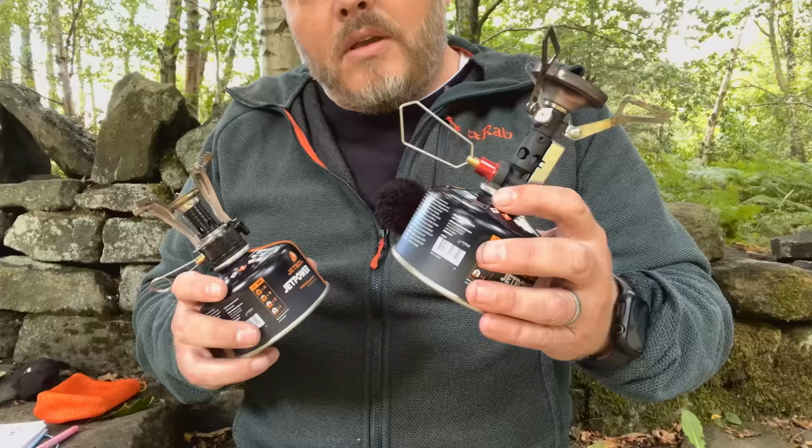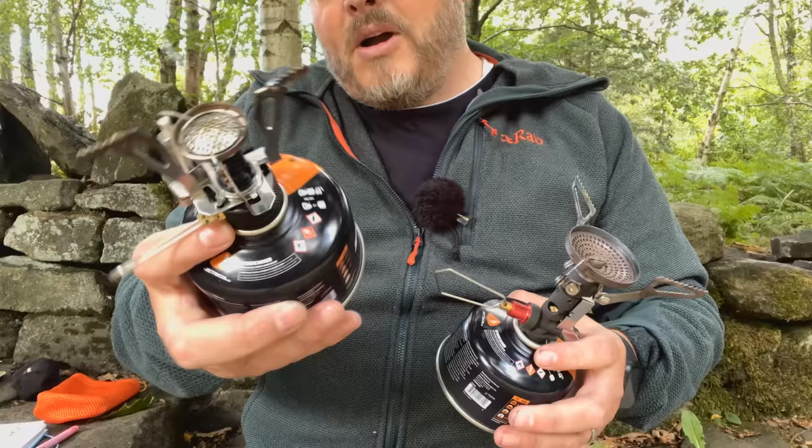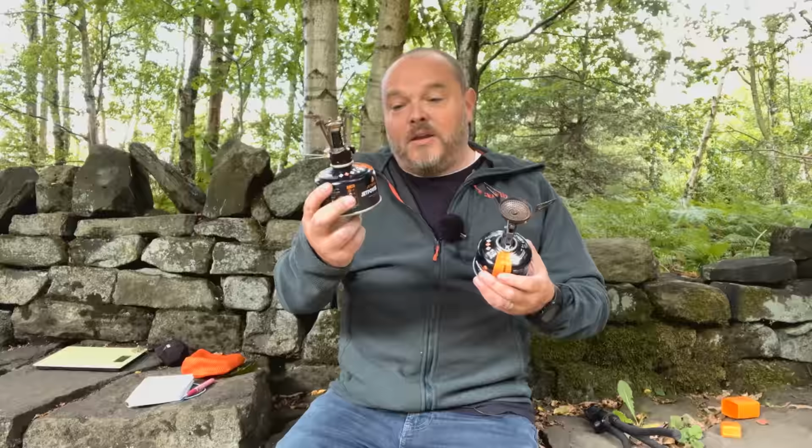So having a micro regulator like this one on the MSR is going to come into its own when the temperatures start dropping to around zero. You might struggle to get any sort of performance out of this stove, as it doesn't have a micro regulator, and the gas pressures, canister stoves anyway, in general, don't like to perform in lower temperatures, so it's going to be a no-no when it comes to the colder months for this stove. So the MSR might be 10 times the price, but it's not 10 times the performance, especially if you're just camping in reasonable conditions like they are today. You're going to get your water to boil or cook your food just fine with something like this.